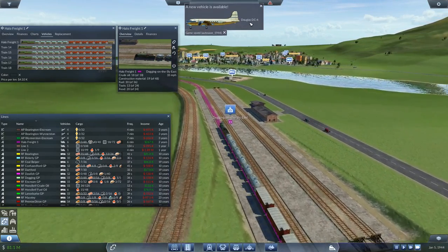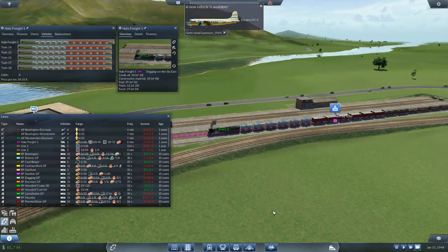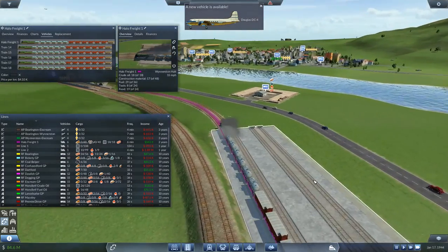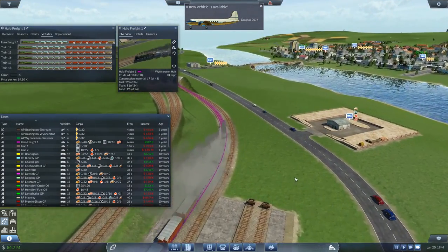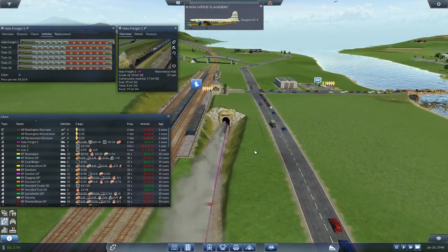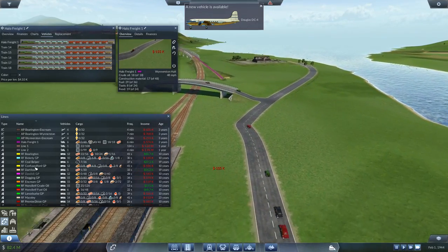And we've got the Douglas DC-4 now. Right, what are you going to make here? And, 500. Just 500k from there. But the more stuff that we're dropping off, the more our freight lines will start making money.